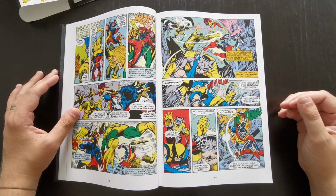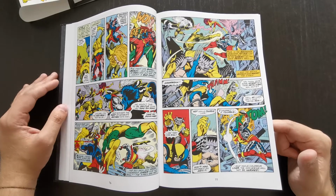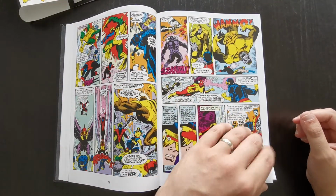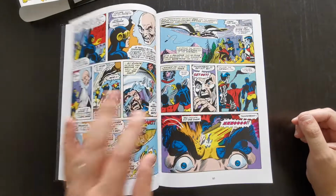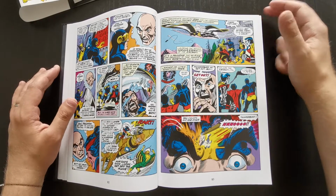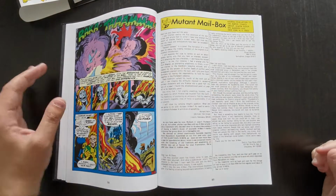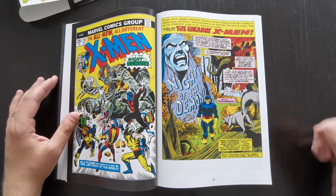That's the big appeal of it to me. That's what I've loved about it ever since I started getting into this hobby. This is one of the first books I ever picked up in terms of omnibus. And yeah, I've just always loved it. I've loved the fact that I can get collections of these classic, iconic runs in these beautiful big books, and just read through them. It's just pure joy for me.